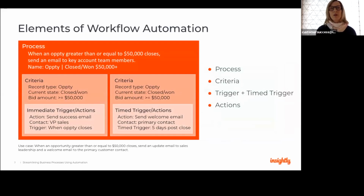Think about workflows as if-then statements that you build right into Insightly. You set up workflows, which are the process, using 3 specific elements: criteria, triggers, and actions. Let's look at a specific example on this slide, and then Andrea is also going to be doing a demo for you later in the presentation, like we mentioned, so you can see how this works in action.